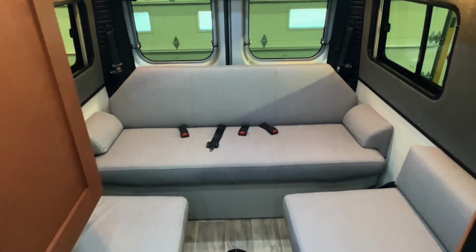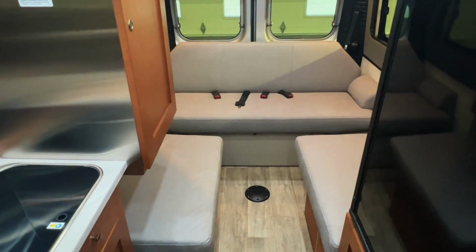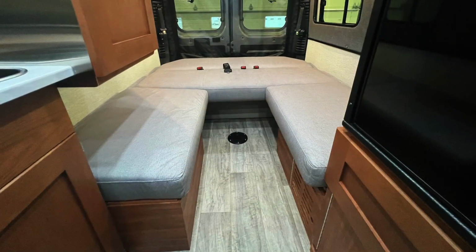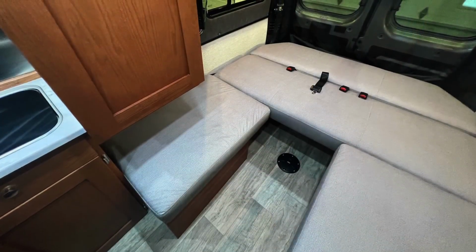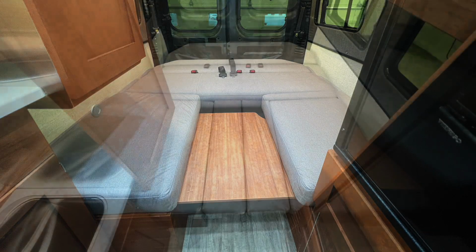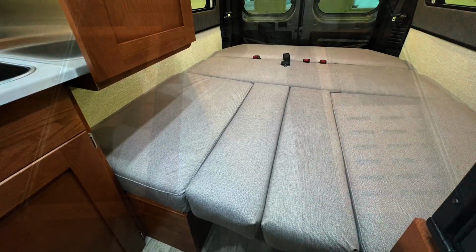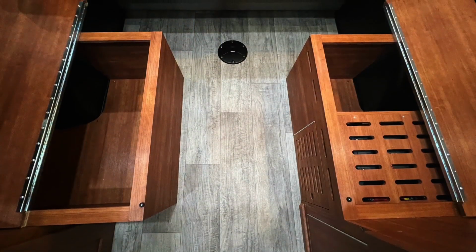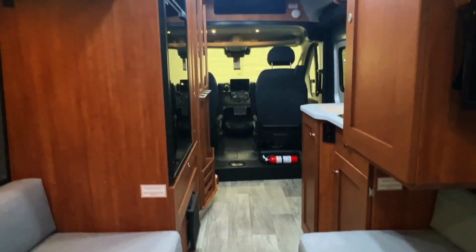So I'm going to drop you some pictures now of what the bed looks like made up in the rear, so you can see that and get some measurements. The rear twin beds measure 75 inches north-south or front to back and 27 inches east-west or side to side. The king bed measures 75 inches north-south or front to back and 70 inches east-west or side to side. There's additional storage beneath the front sofa seats. Here we are sitting in the rear of this Roadtrek Play.